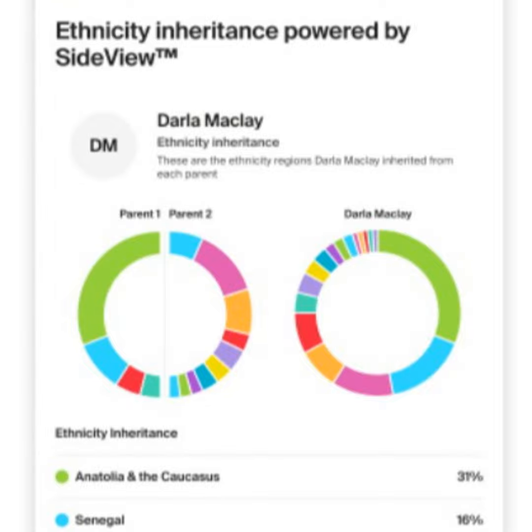A new tool for uncovering more about your roots from Ancestry.